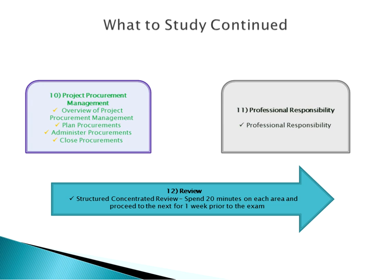Review. One of the things I learned, once you've thoroughly studied everything within the 10 blocks and gone through your flashcards and you feel that you know everything really well, is to do what they consider a structured concentrated review. You'll take each one of these sections and spend 20 minutes studying it, just going through your notes, but only on that one section. Once that 20 minutes is over, you go to the next section and study it for 20 minutes. You will do that on each of these knowledge areas, pretty much for a week prior to the exam.